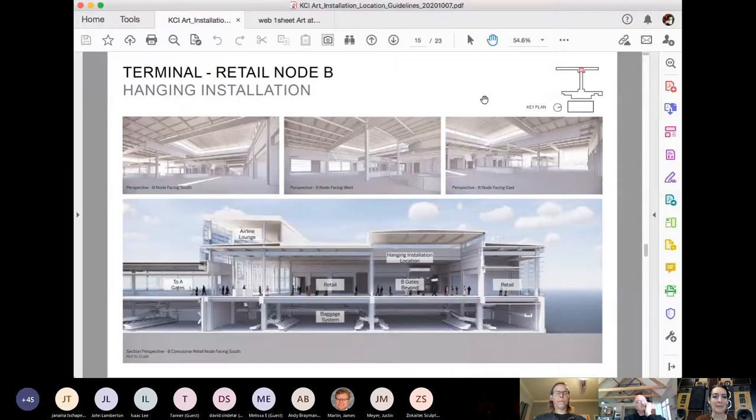Here's the same views of the renderings with no finishings. Same kind of area around. There's retail, a lot of traffic. There's the hanging location here, that same pop-up.